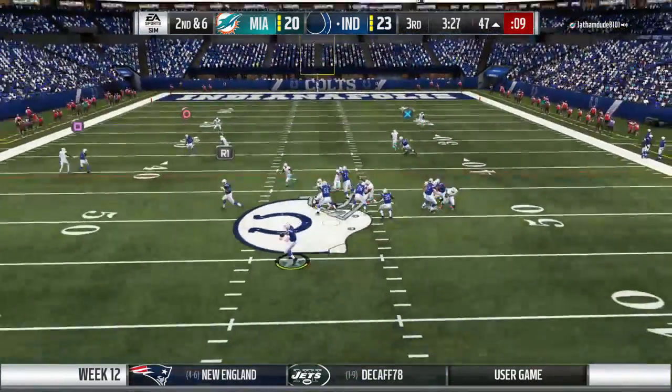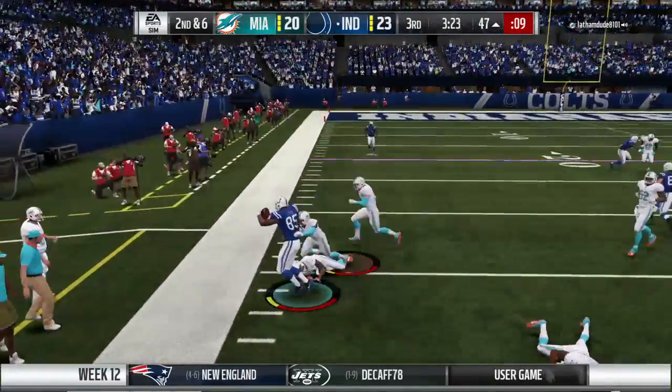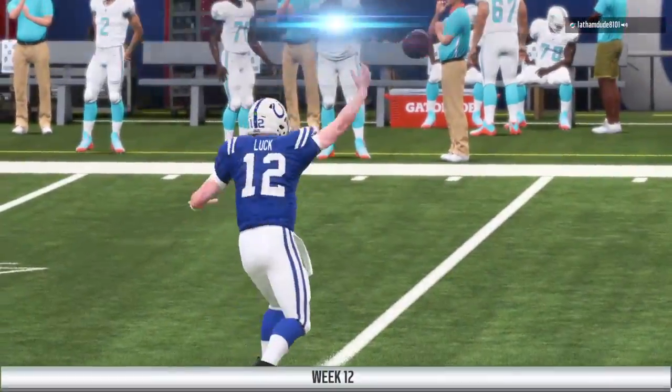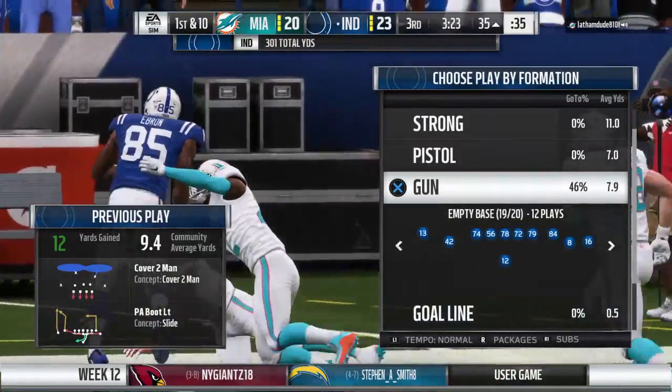Play action. It's locked. Ebron caught left side. Good for a Colt 1st down. The former Lion Ebron there bringing it in from Andrew Luck. I got a kick out of that one, partner.